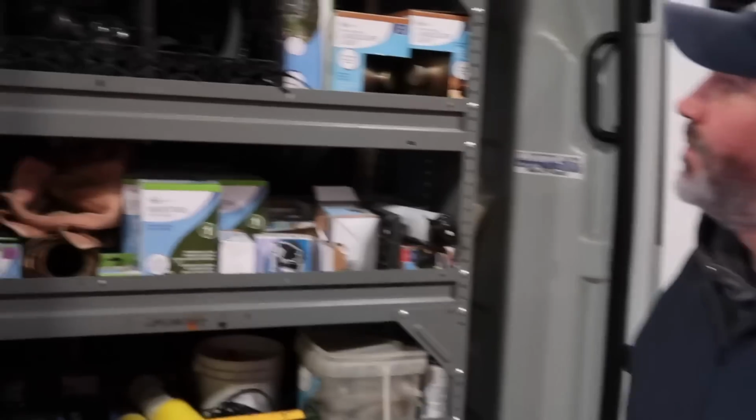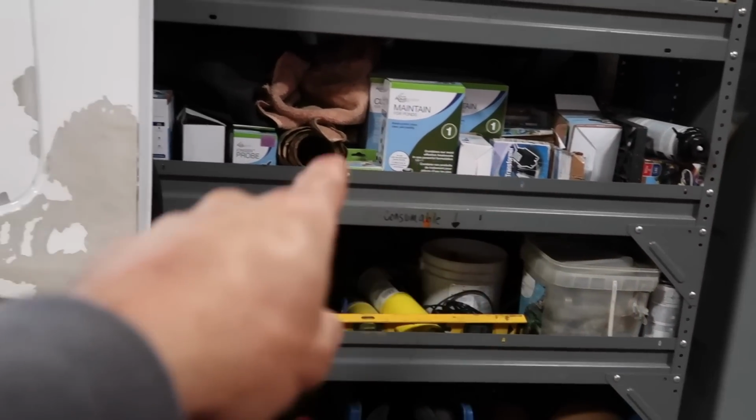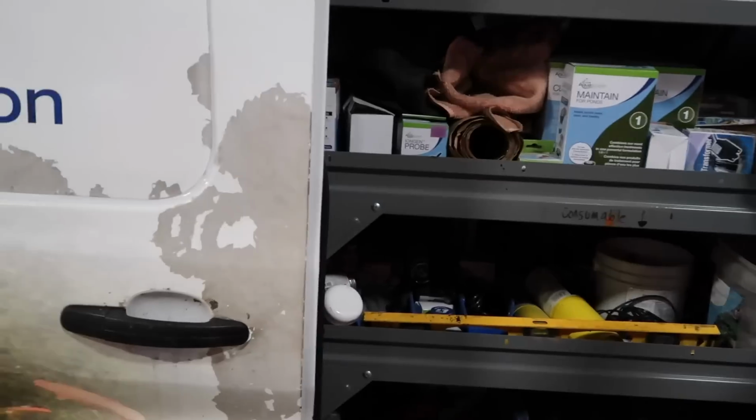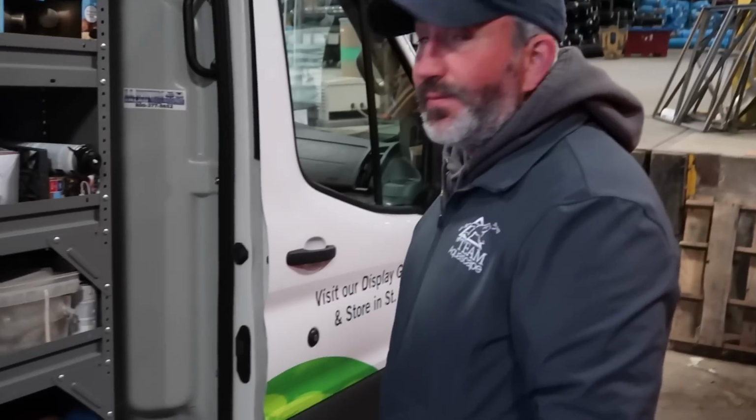I love how organized it is. You got a whole row of lights, right? And then you've got more of your consumable products down here. Your maintain, the stuff for the dosing systems, the ion gens, transformers. That's awesome. Tools and all that down there. You're like a mobile retail store.